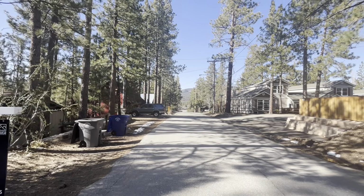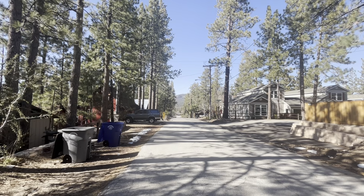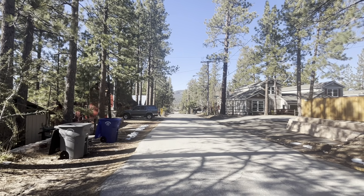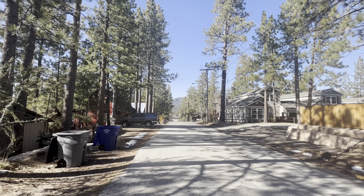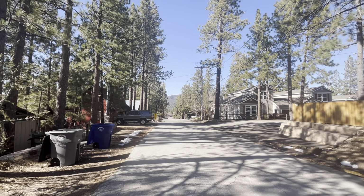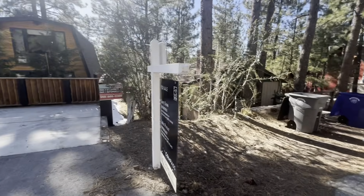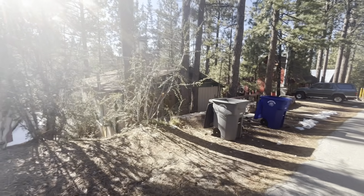So you are just about a 2-minute drive to the village of Big Bear Lake. You're about 3-4 minutes over to Snow Summit, about 4 or 5 minutes to the grocery stores, and of course that depends on how many people are out that day.